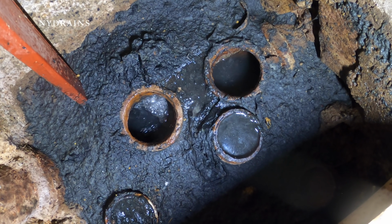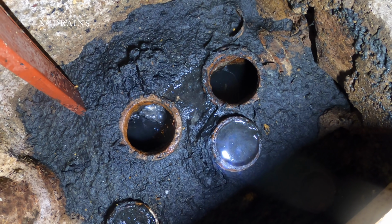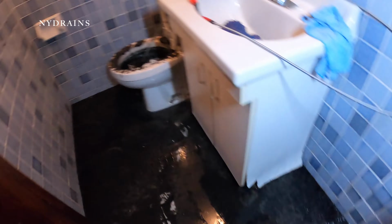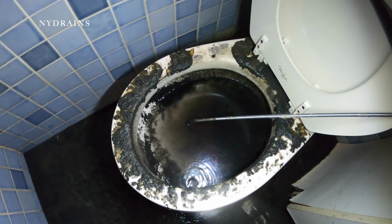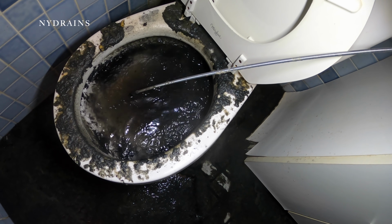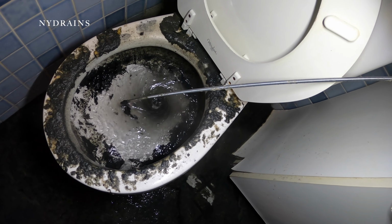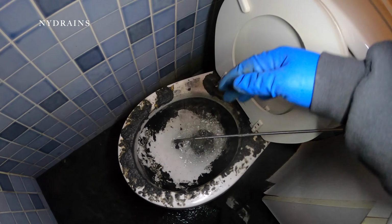Definitely not the check valve today. What? Definitely not the check valve today. Not the check valve? Nope. We got it.